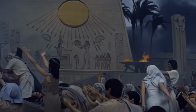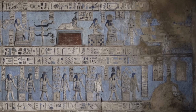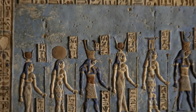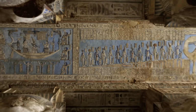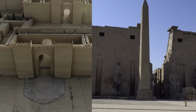They were also innovative astronomers, combining their mathematical skills with attentive astronomical observation. They were the first civilization to use a 24-hour division of the day. And they even created a solar calendar, which was the first dating system in history to feature 365 days in 1 year. Okay, it's undeniable how impressive they were.